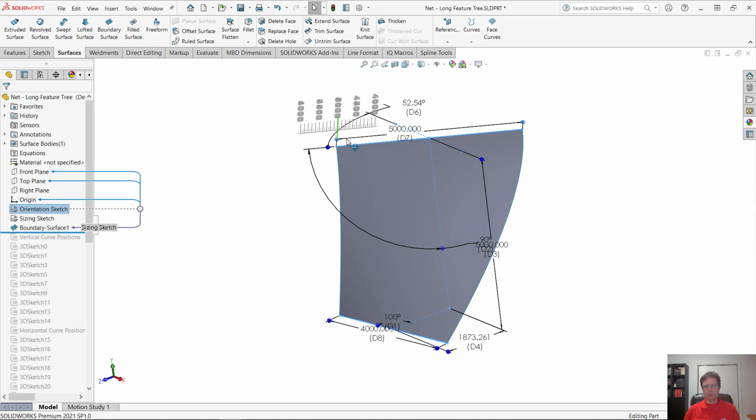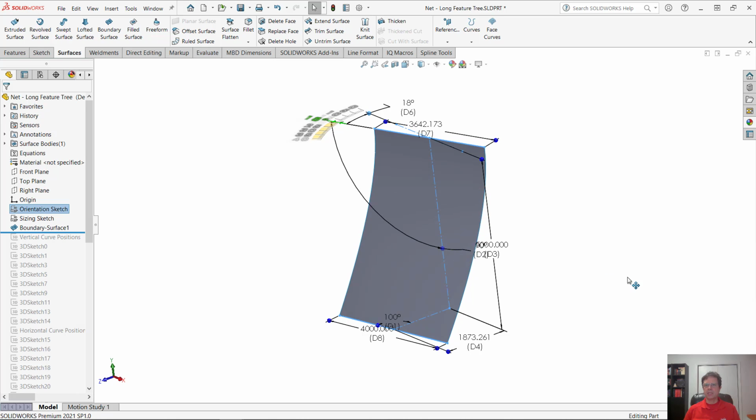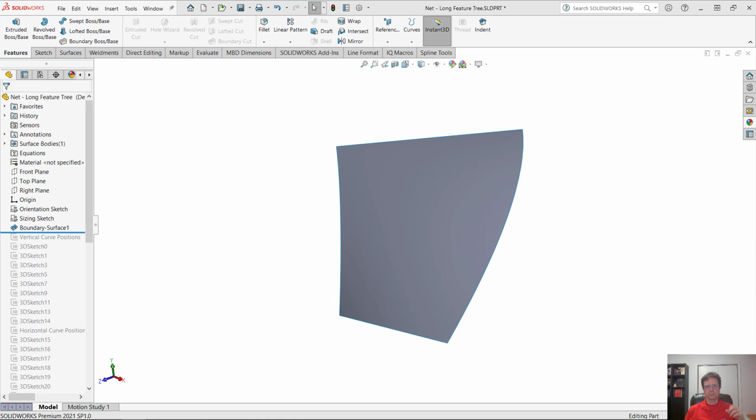So for example, if I want to make this smaller, I can simply change that dimension. If I want to change an angle, I can simply do that. And we'll take advantage of all these tools to test the robustness of the model at the end. Let me just undo a couple of times these changes of dimensions. And let's take a moment to explain the mysterious presence of a surface body in our model.